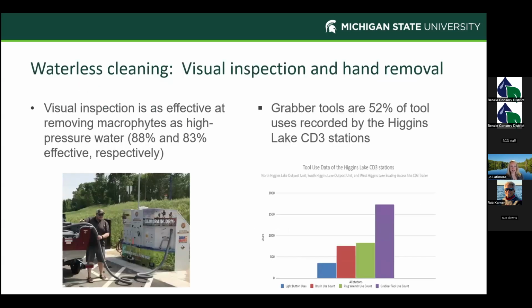All right, that's some information about our high pressure and heated systems. Let's think about the ones that don't use water. So the focus there is on visual inspection, looking at the boat and trailer and removing them by hand without any kind of water. And by hand, you can also use tools like vacuums and grabber tools and so forth. What we found by reviewing the literature again is that removing things without water is just as effective at removing plants as if you had water. So see, there's really no difference for removing aquatic plants from a boat. You can do it effectively without having water as part of your cleaning station.